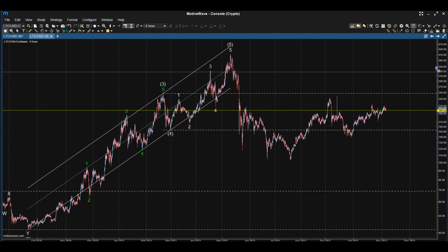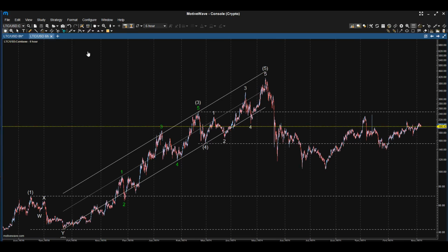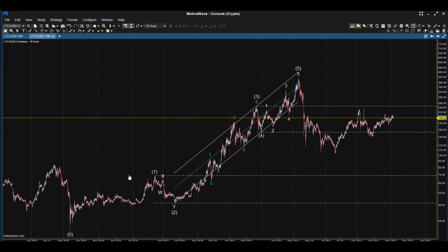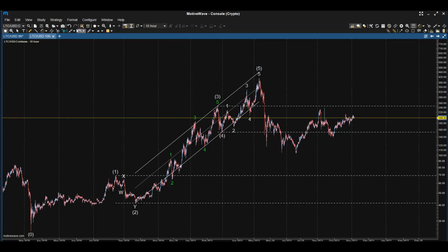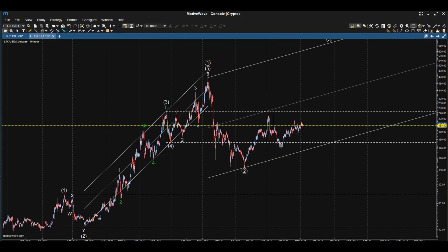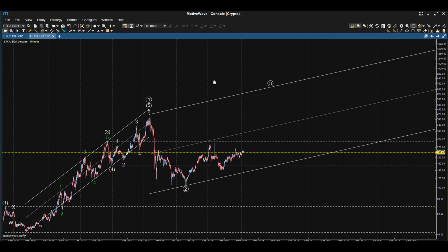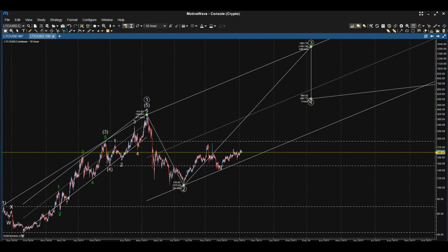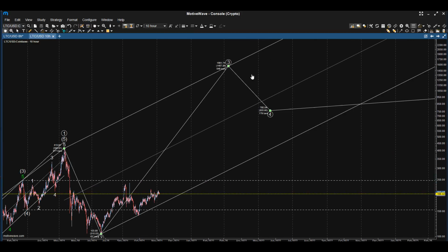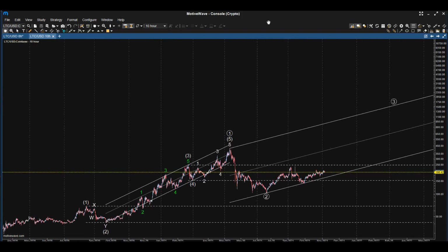I think this is actually an easier count than Bitcoin's. Let me pull back here. Let's go back to a 10 so I can get the whole thing in there. All right, so 1, 2, 3, 4, 5. I'm starting from the COVID low. There's my 1. Now my 2, certainly possible. The implication, if this count holds, is that the 3 is much higher, the 4 much higher, and the 5 obviously much higher, way off the chart.